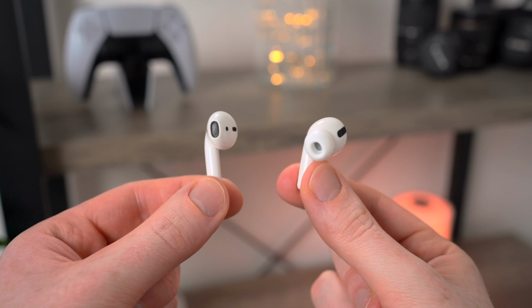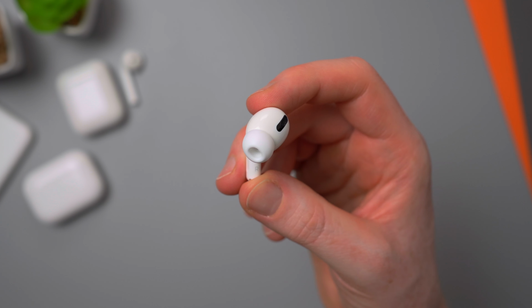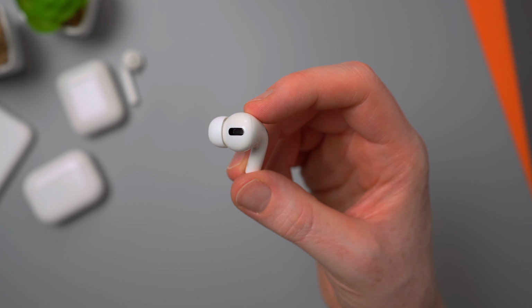Music sounds so much richer with the Pros. I can hear more nuances in songs, which I just couldn't with the second gens. And there's more clarity in the audio as well, more of a crispness to it, and just generally a wider dynamic range of sounds, which you just don't get with older AirPods. Bass is really good too for how small these are.